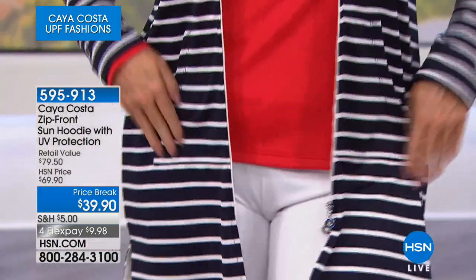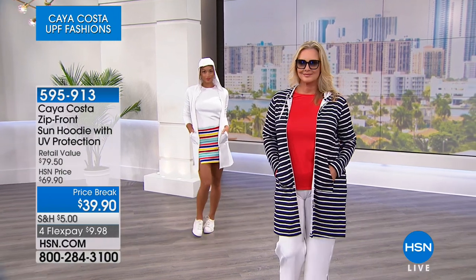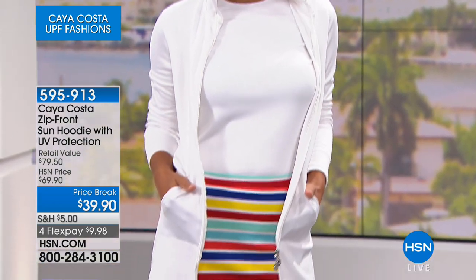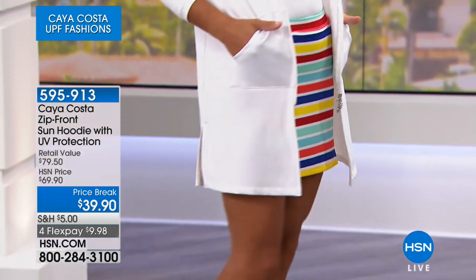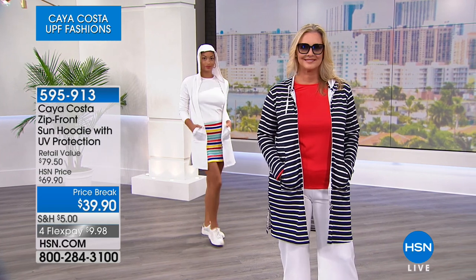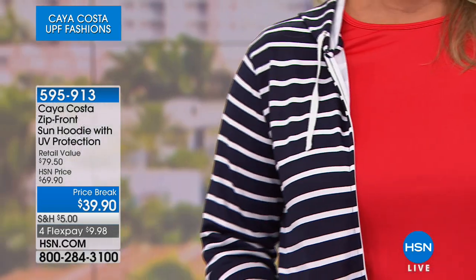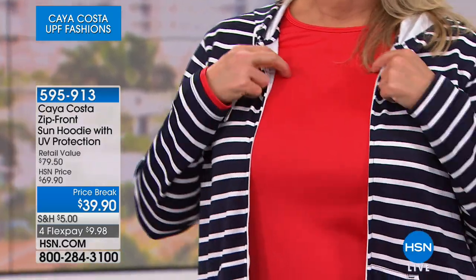Yeah, and it looks great. I like the length because sometimes when you get these great little hoodies or cardigans, they're too short or too cropped. I like that you're getting a nice length here. So that length is 35 and a half inches. Also the hoodie, in case you have a little downpour, a little rain, or you want some sun protection, you can pull it up over your head.